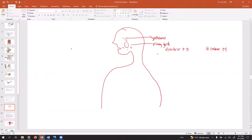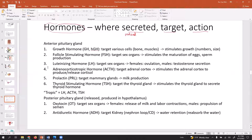And then I just list them and write down what they do there as well. Okay, so you can do it that way, or you can just have a cognitive chart like this that lists all of them. So you can see the anterior pituitary gland produces six hormones: the growth hormone, the follicle stimulating hormone, luteinizing hormone, adrenocorticotropic hormone, prolactin, and thyroid stimulating hormone.